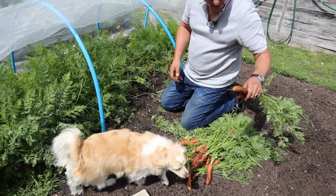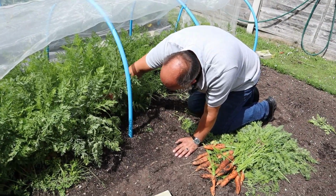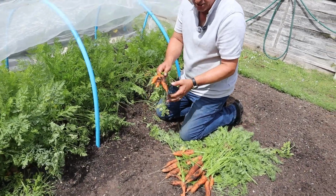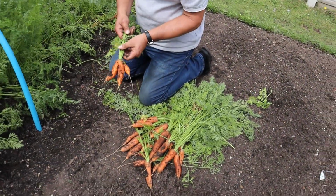You can see they go a fair way down into our soil. And just to prove that, we do get the odd multi one. That is a multi one.